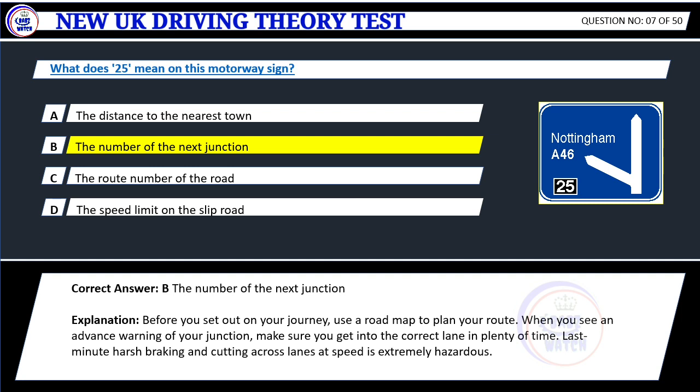Explanation. Before you set out on your journey, use a road map to plan your route. When you see an advance warning of your junction, make sure you get into the correct lane in plenty of time. Last minute harsh braking and cutting across lanes at speed is extremely hazardous.